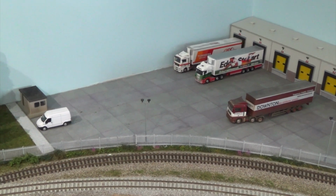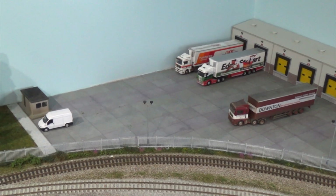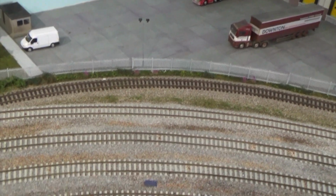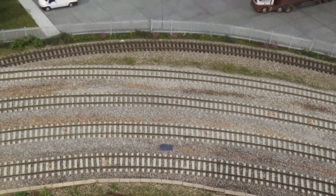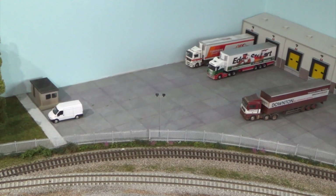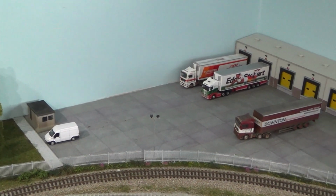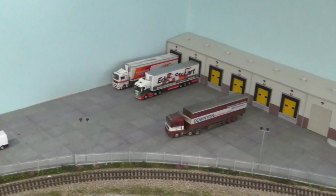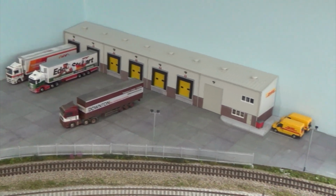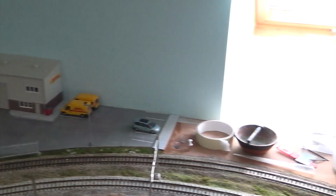So in terms of what I'm going to be working on in the months ahead, as I mentioned on the first part of this update, I need to weather the track, and that's something that I'll be doing, I'd have thought fairly soon. I want to continue to do a bit more work on the distribution centre. It's not finished at all yet, so there's more work to be done there.